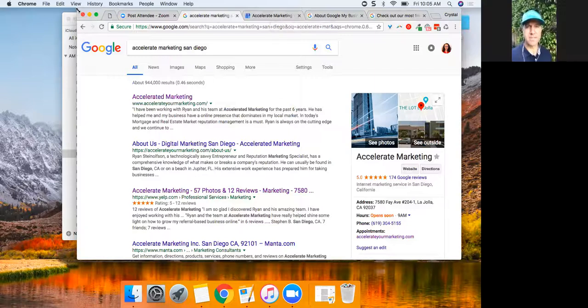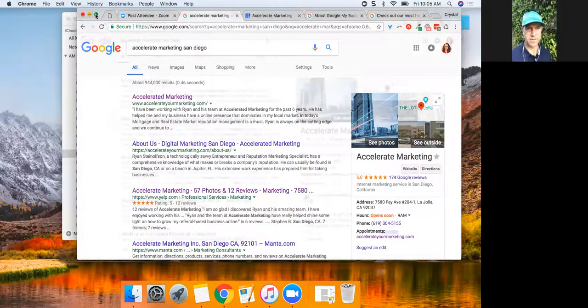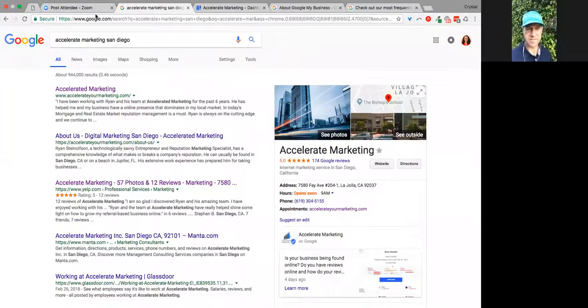You just type in the business name and the city, and that's really the most effective way to do it. The business name and the city that business is in. And that's one of the things that people are up in arms about: I don't just serve this one area, I want to show up for more areas. How do I do that?